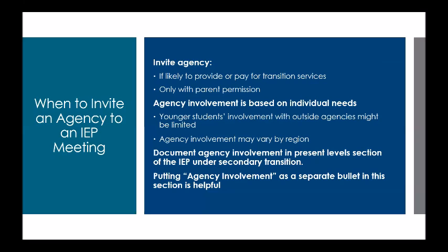So if a student is still in school at 18, the parent still has the educational rights and can decide whether or not they want to invite an agency to the IEP team meeting. Thank you. Thanks, Hillary.